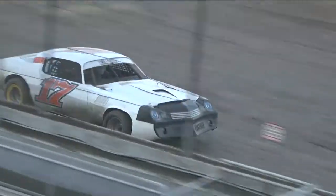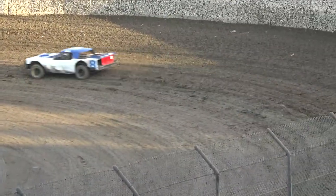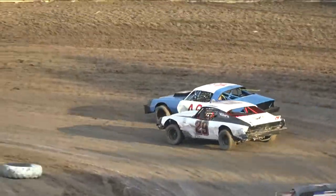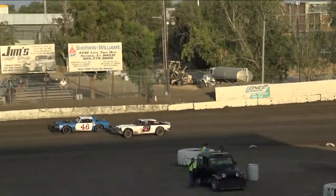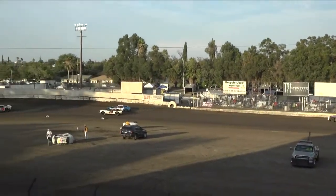Silva in third. Then we got Jason Robles in the fourth spot. Fifth is the 46 car, Colton Haney. Sixth is the 29, Jake Benacourt. Seventh is the 7 car of Dustin Donovan. And our eighth and final transfer car is the 44G of Jason Gracely.